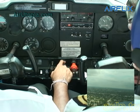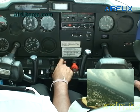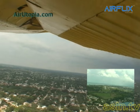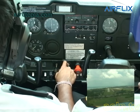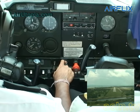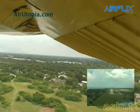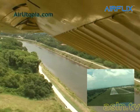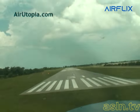Demonstrating a short field landing now. It involves me coming at a slower than usual approach speed of about 55 knots. About 200 feet before the runway, which is about 50 feet high. The moment I'm clear of the obstacle and I make the callout, I go power idle, I pitch the nose down, so I gain a little bit of airspeed, and I pitch up to make the landing.